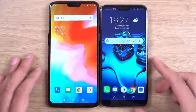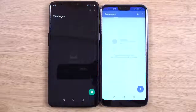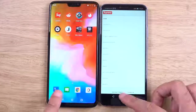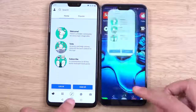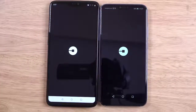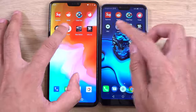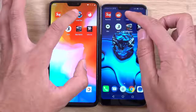So we'll just have a look at the performance here, just open up a few apps, see if you can see any major differences. I don't think there will be, but it is interesting to see. So straight away I think you can see OnePlus 6 is a little bit faster here on the basic ones. Maybe because of that stock build of Android, and you can also see the colours very rich and deep on the OnePlus 6 in these apps. Let's have a look at some games.